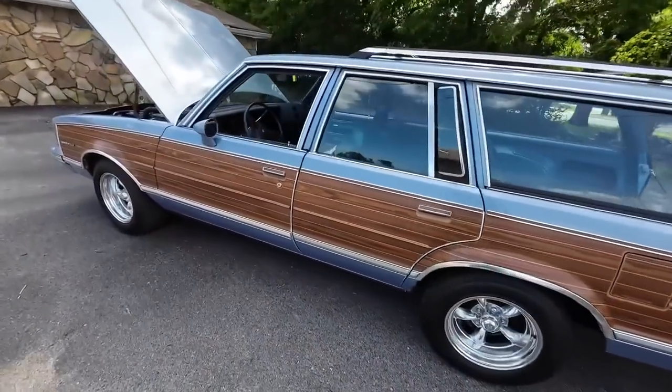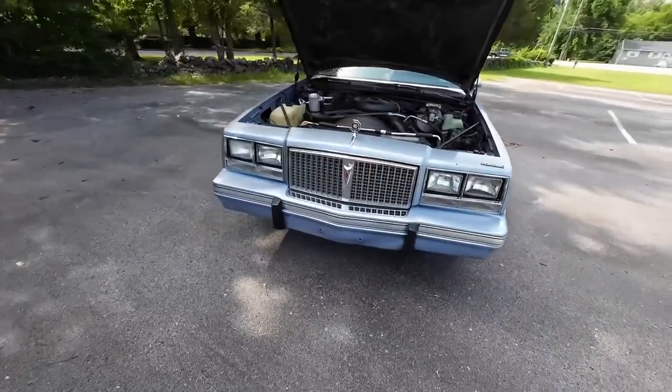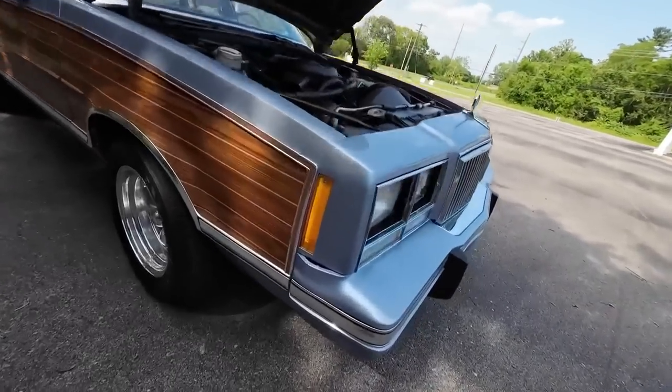All right, we've got our hood open and the back, and we're going to walk around this ride. Anything I see, you'll know about it. Again, there's detailed pictures on our website at maplemotors.com. Let's go ahead and run down all around this ride.